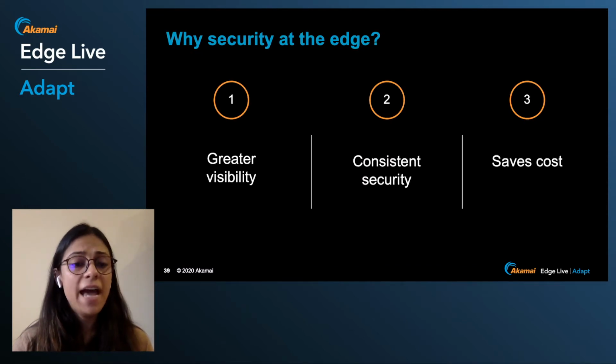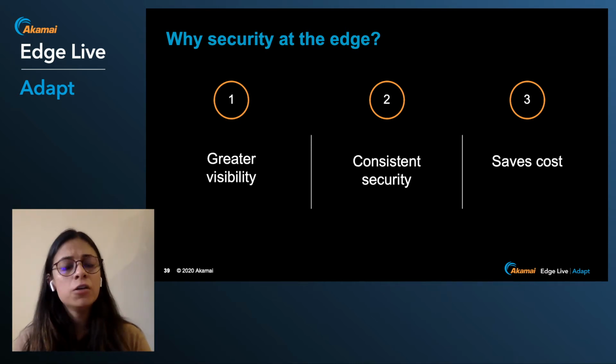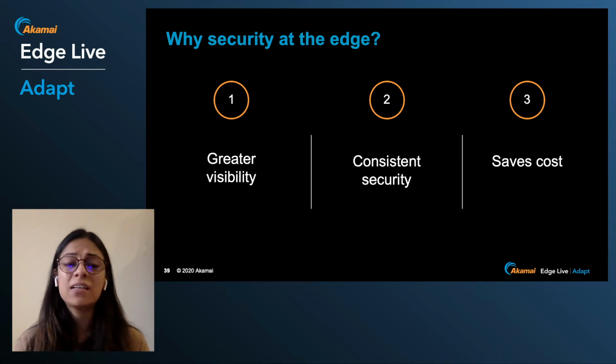Moving security to the edge can actually augment and support your cloud workloads. It gives you greater visibility because remember, you can't really secure what you can't see. It gives you consistent security so that it can keep up with your underlying infrastructure, which is constantly changing and evolving. And it can save you cost by allowing you to manage only one set of controls and significantly reduce that maintenance overhead.